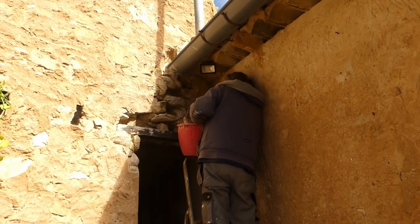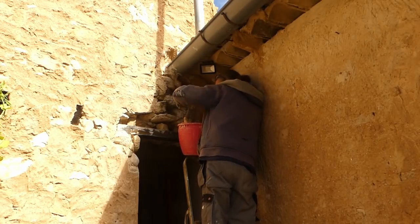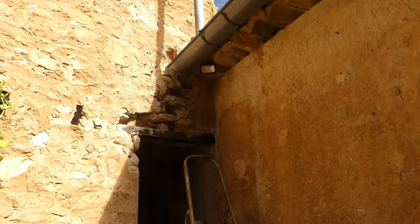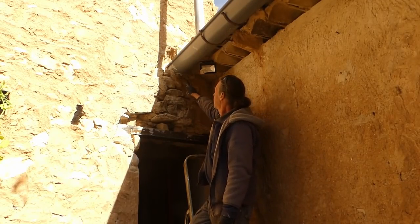So it's done. Then we're just going to shove some small stones in and keep going till we get to the front, to the bigger ones. Right, so they're all in. All these big ones are all in.